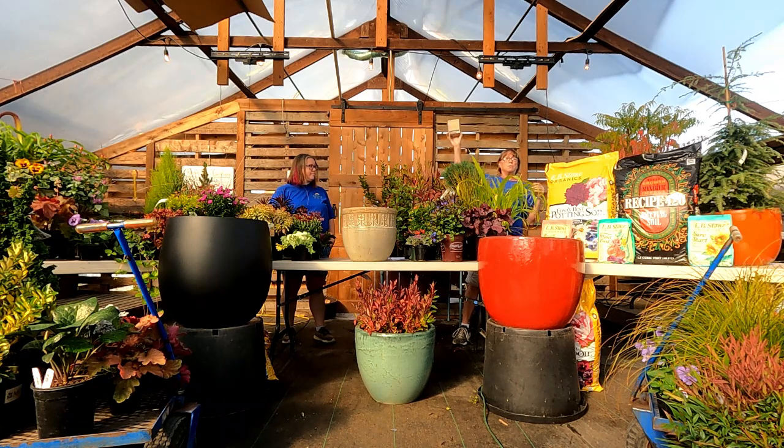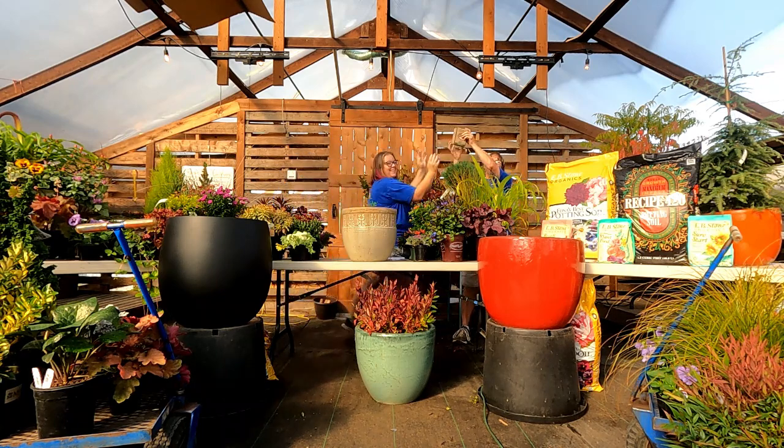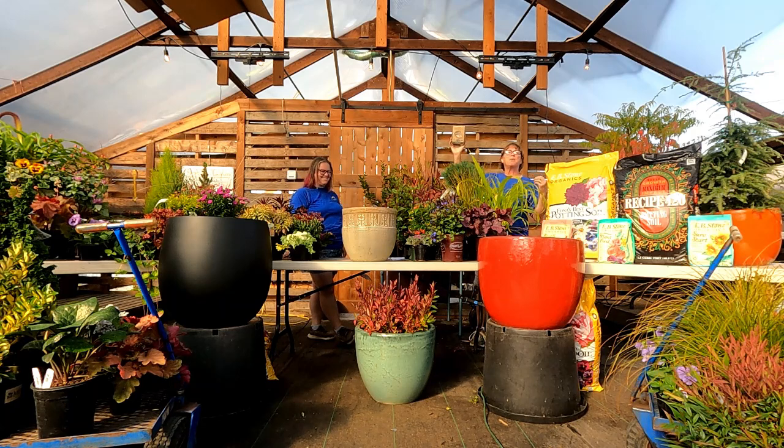Also, oyster shell or calcium in general. Very important. Calcium is important for plants like it is for us. Calcium for plants will help establish good, strong plant cells, which will help the plant fight disease.